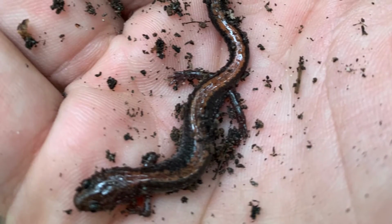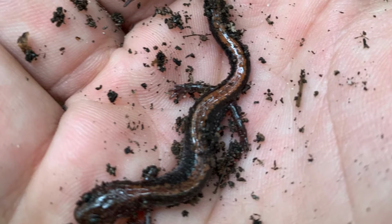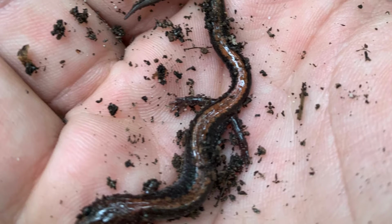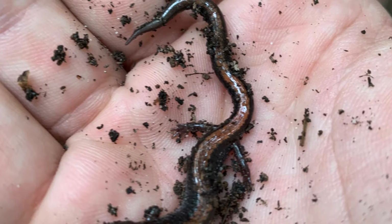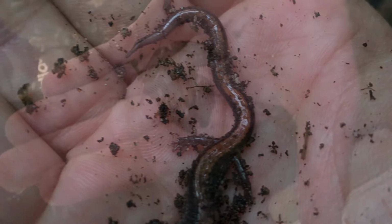This is a redback salamander. I actually found this at summer camp under a dead log. You'll find a lot of different types of salamanders under dead logs where it's nice and wet.